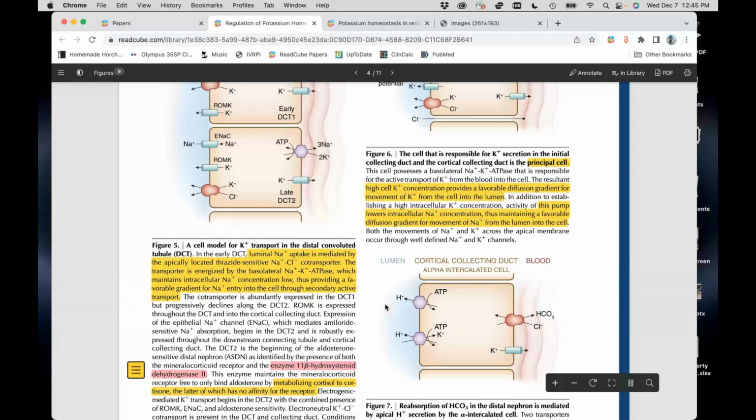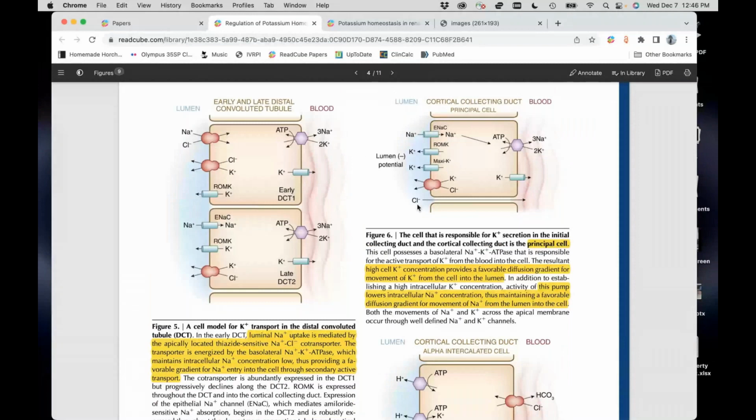And if we go back up, why is a type 4 RTA hyperkalemic? Because we're also inhibiting the ability of aldo to stimulate that basolateral ATPase and to put all these potassium efflux channels, the BK and the ROMK channels, on the luminal side, so we can't get rid of the potassium.